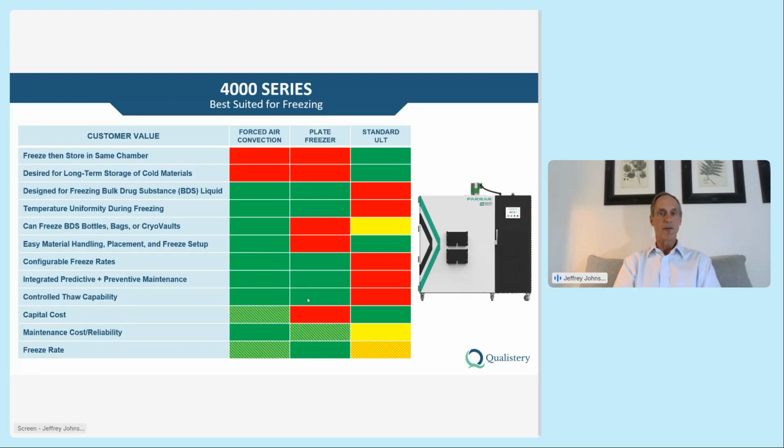And so here's a summary of all the different attributes we've discussed on one slide. If you want to hold already frozen bulk drug substance, the standard ULT is the right answer, right? The forced air convection and the plate freezers are not designed around long-term storage. And if you want, for some reason, like if you're in a PD lab or early clinical, to freeze and store in the same chamber, the ULT is the right solution because it's the one for long-term storage.